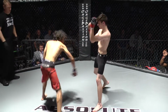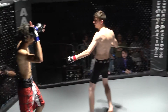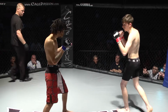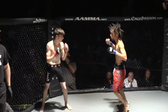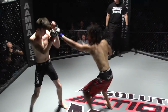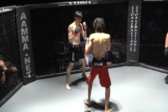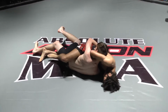Owens really flat-footed right now, but Owens looking to land something big here, it looks like. Really telegraphing that right hand last time. If I were Owens, I would push the pressure here. It's right. It's his best bet. There it is. Straight lands for him, and Farris doesn't expect that at this point in the game. But you got to believe he's cautious to be taken down again. Oh, just missed that big one.